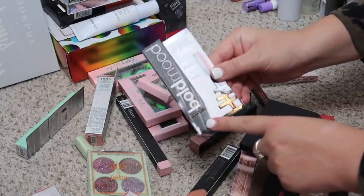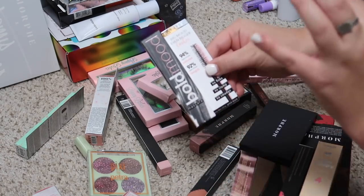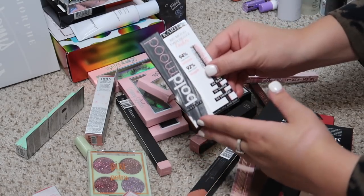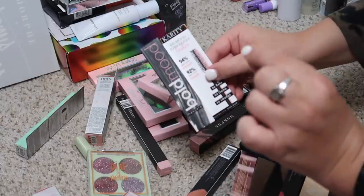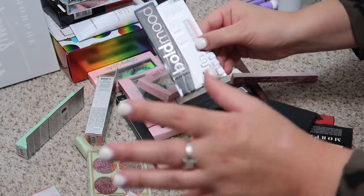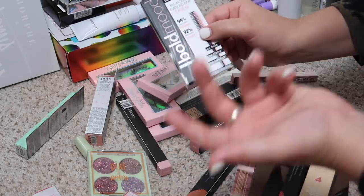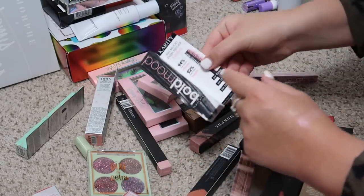This is the Bold Mood mascara from Carity. I cannot wait to try this out. My favorite mascara is the Pat McGrath Fetish Eyes mascara, but it is so expensive. I actually just bought one because it is currently 20% off on their website. So instead of $30, it was like $24, which is normal for a high-end mascara, but I am really excited to try this one out, so I'm gonna keep this.